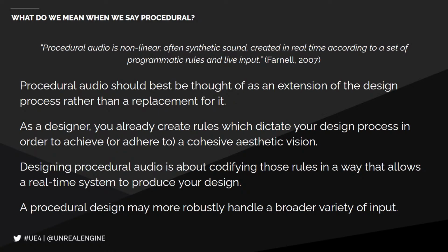Best thought of as an extension of the design process rather than a replacement for it. As a designer, you already create rules which dictate your design process in order to achieve or adhere to a cohesive aesthetic vision. Designing procedural audio is about codifying those rules in a way that allows a real-time system to produce your design.